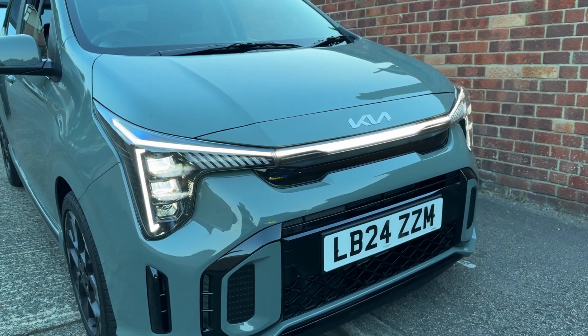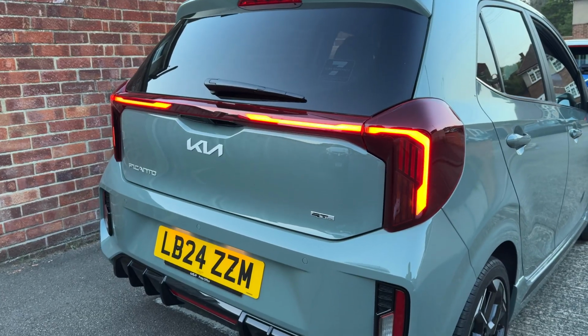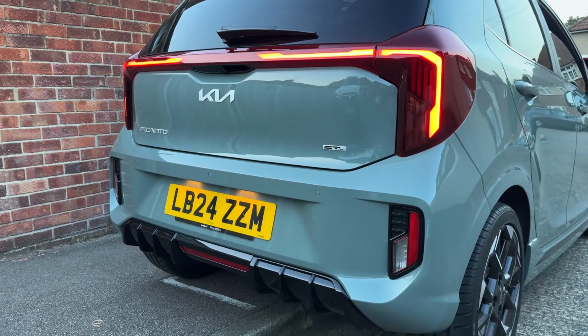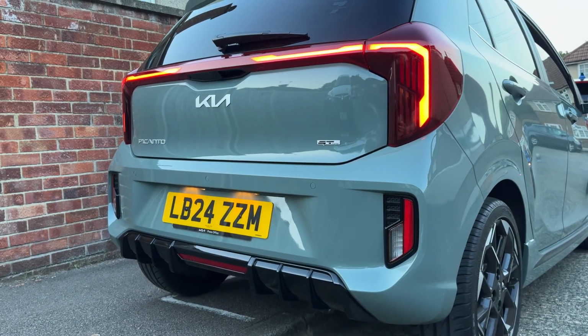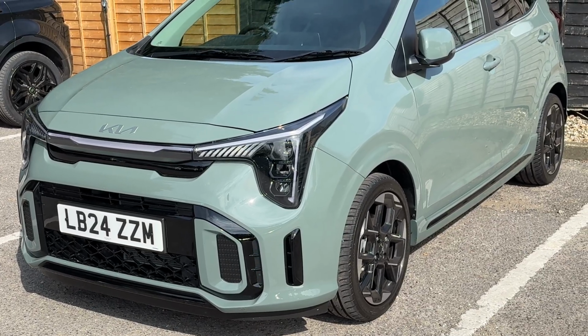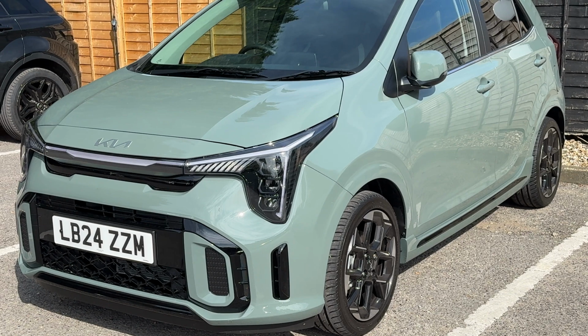I think it's particularly set off by this adventurous green paint job. That's not me calling it adventurous green, by the way, that's actually its name. And I think it really sets it off. It's a kind of pastel-y colour, I don't know how to describe it, like a pistachio or something. It's quite modern, and I think it's really good looking. It's just a really modern colour palette, and I really enjoy it.